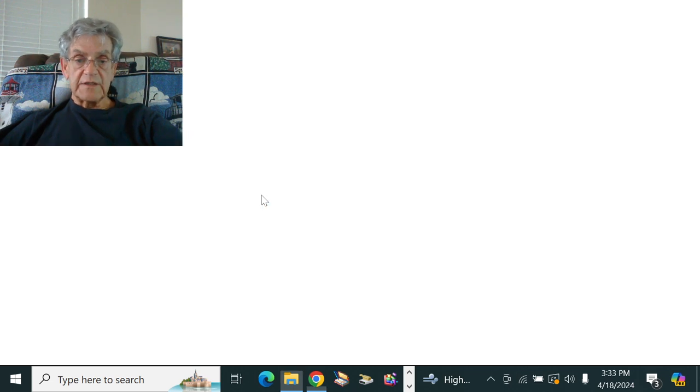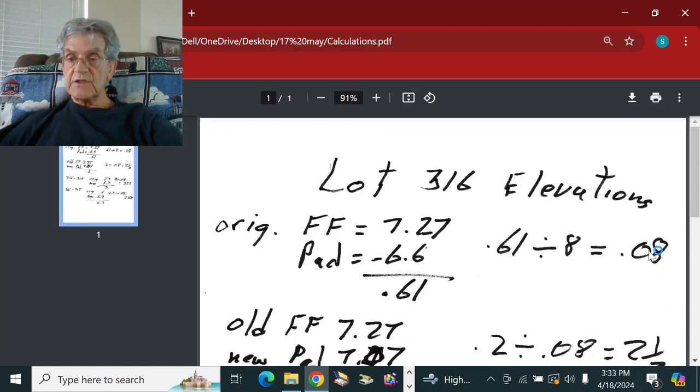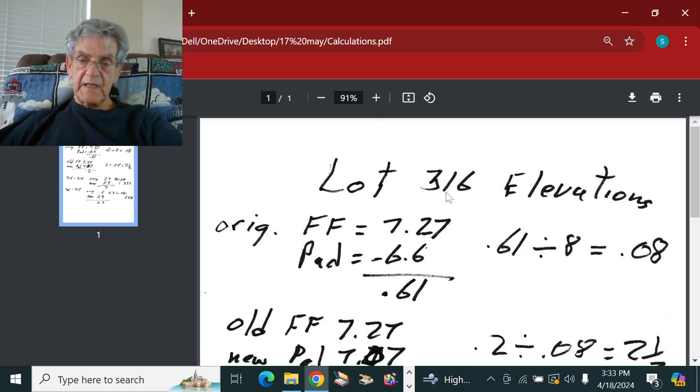I'm going to show you the calculations now. I have a calculation sheet that shows what I'm talking about. This is lot 316, the lot we're talking about. The original finished floor was 7.27, the pad was 6.6, and so the difference between the pad and the finished floor, per their scale, this isn't inches, gives us a 0.61 difference. Now, to get an inch, these are 8 inches apart.